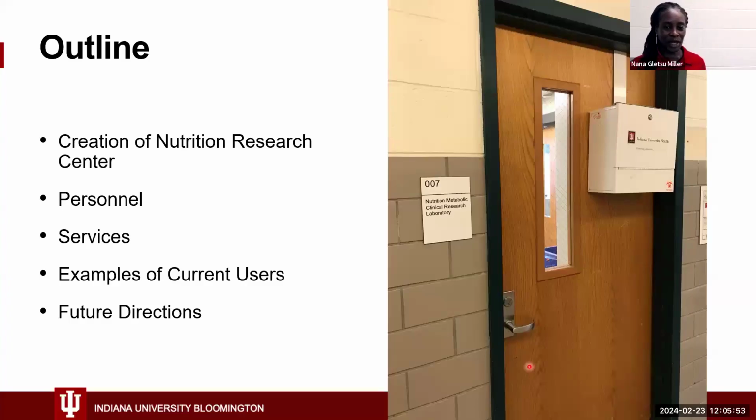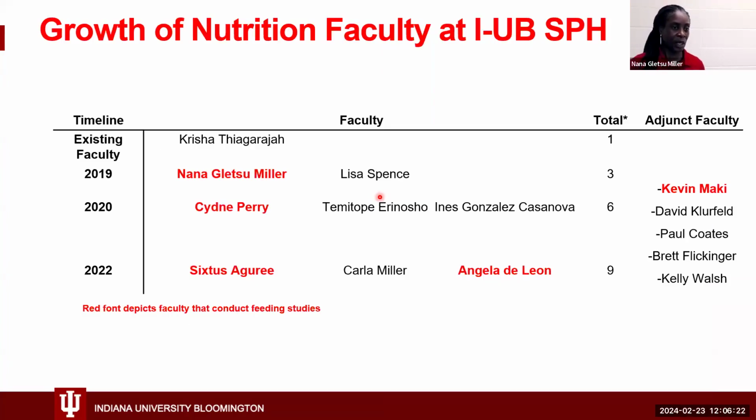So by way of outline, I'm going to provide a description of the center, how it was created, the history of that. And then I'll go into the resources that we have, the amazing personnel and the services that they can provide. And hopefully it will help to give you some examples of some of the current studies that are using the center. And then I'll finish with future directions, things that we have planned.